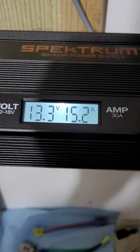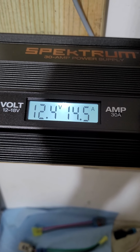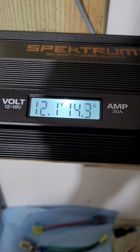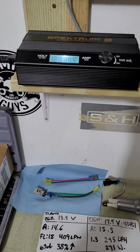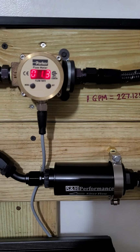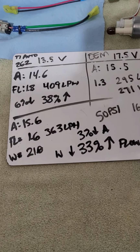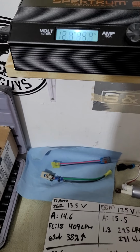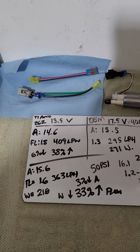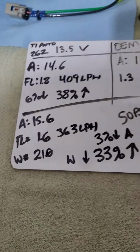So it's dialed down to 12.1 volts. Let's get there. All right, 12.1 volts. So if I'm running this at 90% duty cycle, I'm still at 1.3. I thought I saw 1.3. So I still have efficient flow. So going down, not needing the full 13.5, at just 12 volts, 90% duty cycle, that pump is still in its operating range to be efficient. It's still flowing the same amount. Still flowing 1.3.